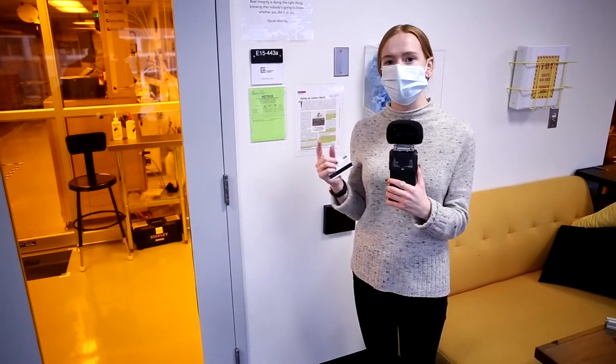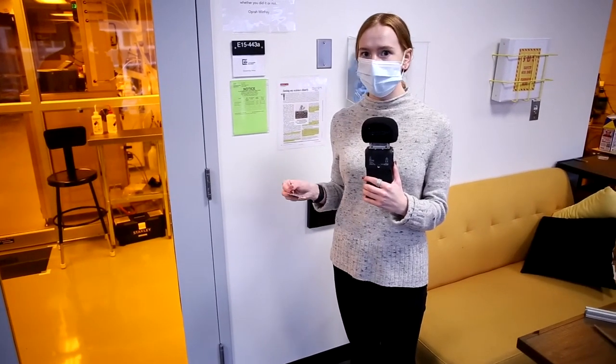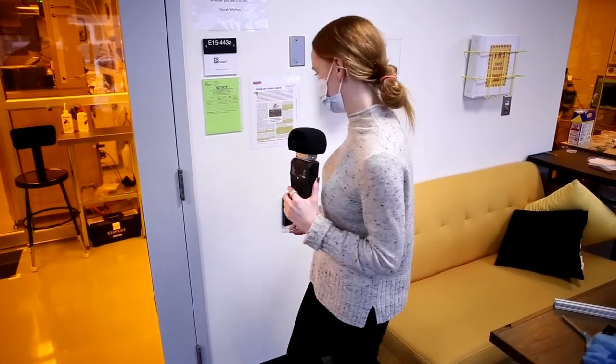Now we're going to take you inside of our YellowBox clean room, and it's access restricted, so we have to use our MIT IDs to do this.